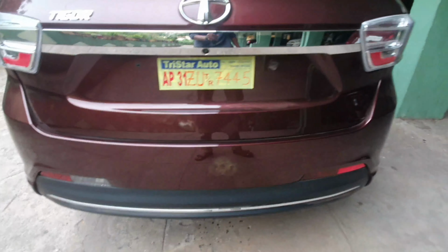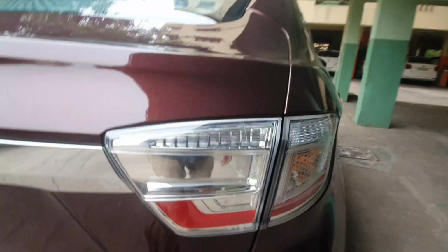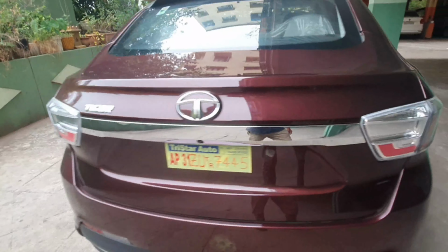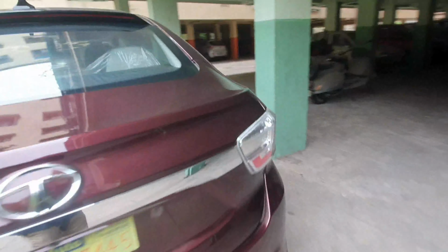There's only one reverse light on the left side. There's only a dummy reflector on the right side. Some cars have a rear fog light here. I think maybe it is left for that purpose instead of giving a reverse light here. And this is the turn indicator, and this is the brake light. Looks really good and bright too in the night. And that's it about the rear.